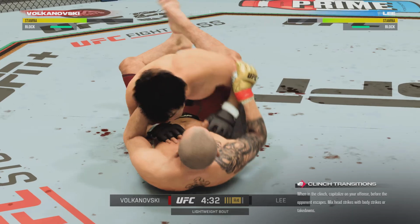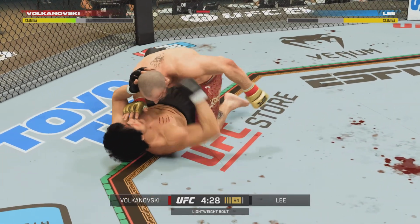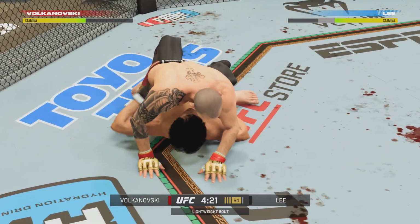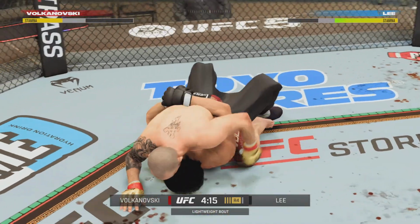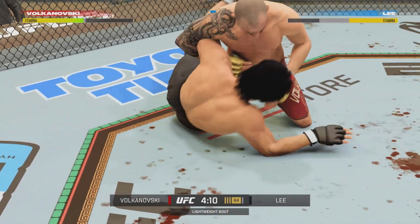He's doing a really good job of getting on that high crotch and just following the action. Oh, great reversal to top position by Volkanovski. He's in the mountain. Well, anytime you are in a ground fighting situation with this fighter, you're potentially playing with fire. Beautiful transition.